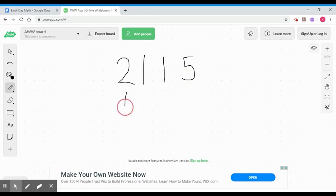So I have 1,327. Now, if you remember, it said how many more. So that means we're going to subtract because we want to find the difference. You'll notice my ones are right on top of each other, my tens are right on top of each other, my hundreds are right on top of each other, and my thousands. So now I'm just going to change the color so you can see what I'm doing. I have to do 5 take away 7.